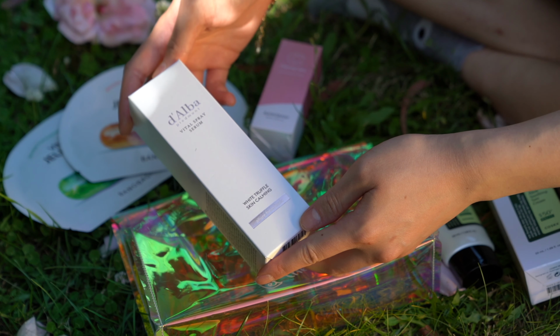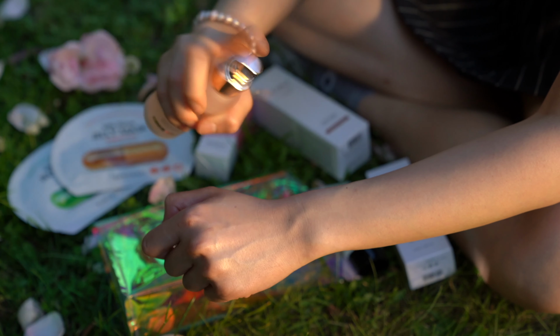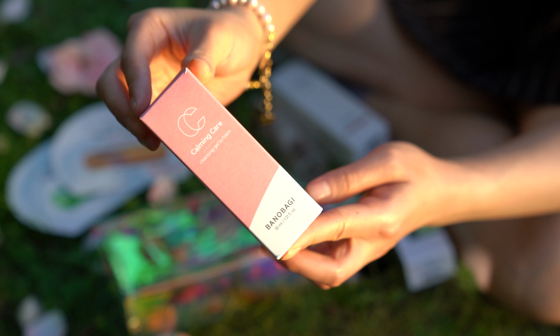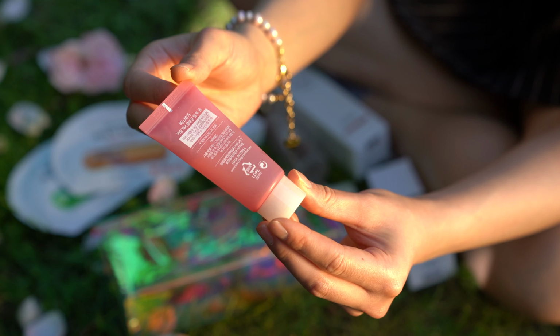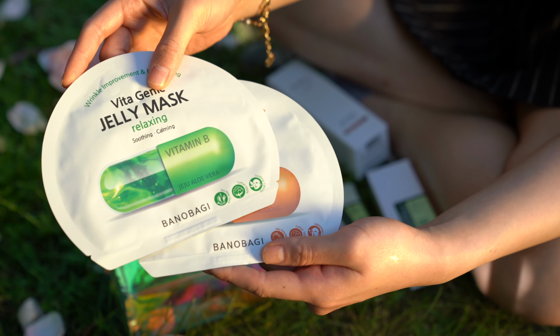I was curious to try this brand called Dauba. They're a luxurious brand, but they are also very cruelty free. This facial mist definitely adds an extra boost of hydration to the skin, and what my skin really loves is the extra hydration because I have dehydrated skin. I also got a miniature cleanser from Banobagi and two facial sheet masks for brightening and relaxing the skin.